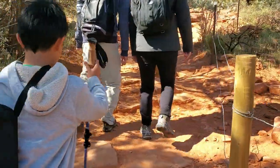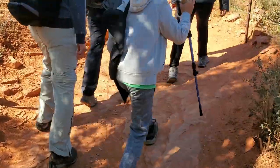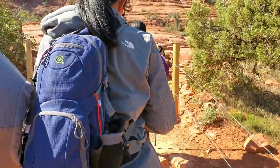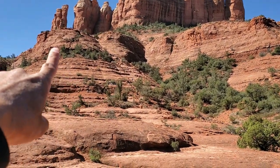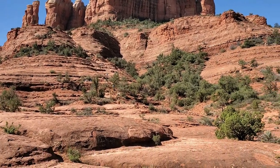Fair elevation, not bad. Warm up your legs before you hike. We're at the first breakpoint, or checkpoint. This is what it truly looks like up ahead. Whoa! Damn!